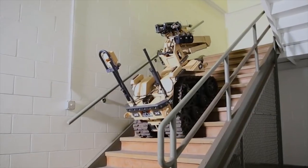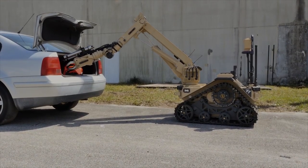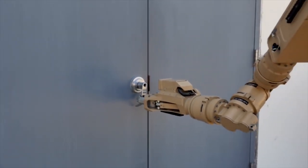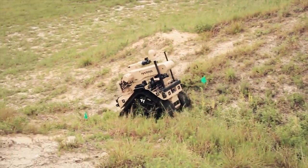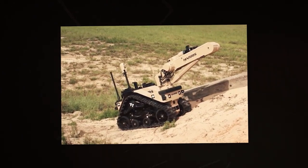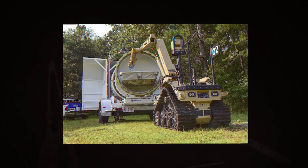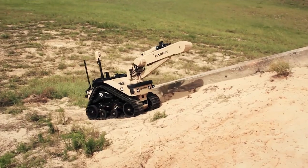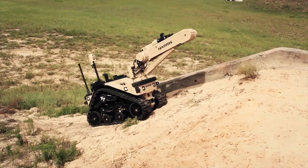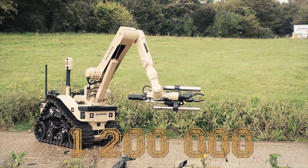It is fitted with two driving cameras for providing increased situational awareness at the front and rear. Four fender-mounted cameras located at the corners allow the operator to maneuver the robot in close quarters. The T-7 robot's manipulator is controlled using a haptic controller from a distance of up to 1 kilometer. It is powered by a single lithium-ion battery and offers a runtime of 3 hours. The cost of one T-7 robot is $1.2 million.